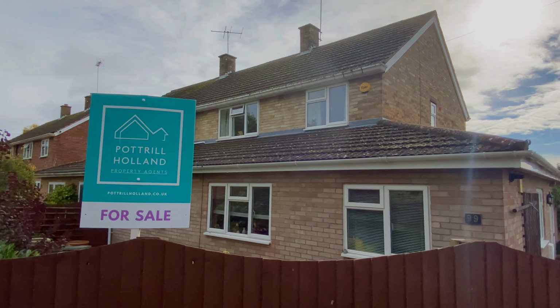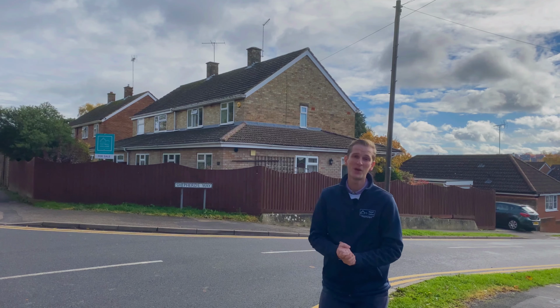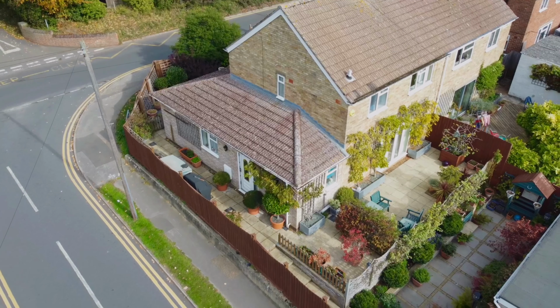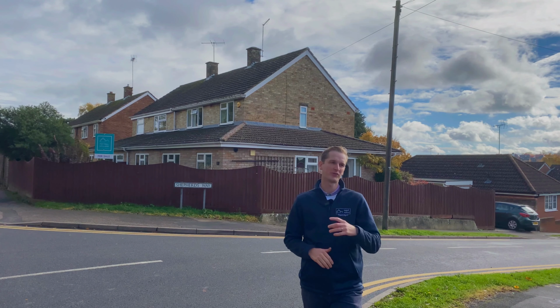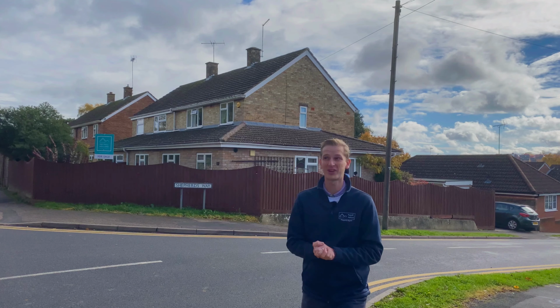Hi guys, and welcome to number 99 Ashdon Road here in Saffron Walden. The property today we're going to be looking at is a three-bedroom semi-detached home which has got two family bathrooms and two further reception rooms. The property is only a short walk away from Saffron Walden Common and Dame Bradbury's Primary School. Come with me and we'll go take a look.